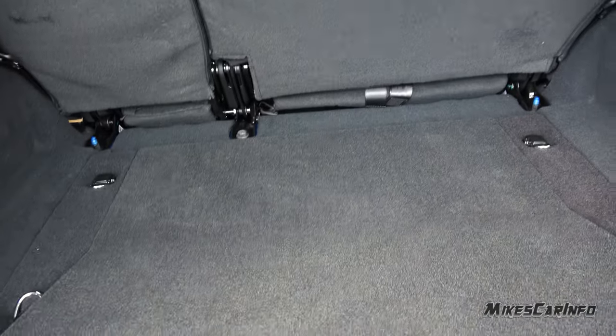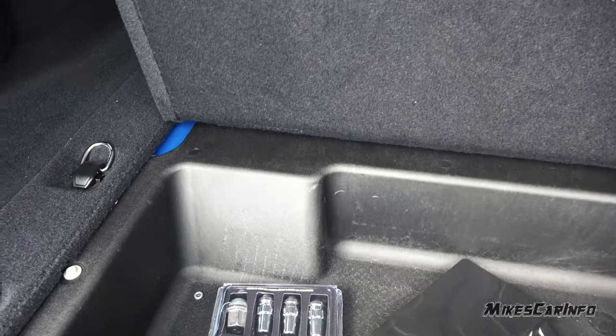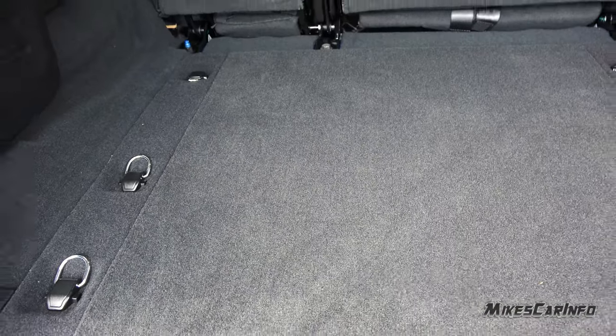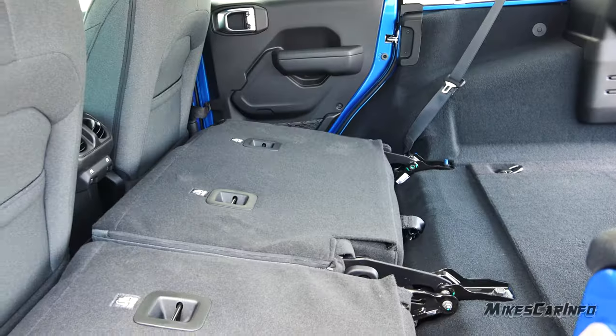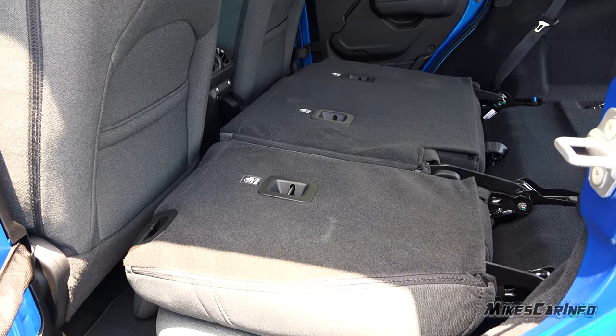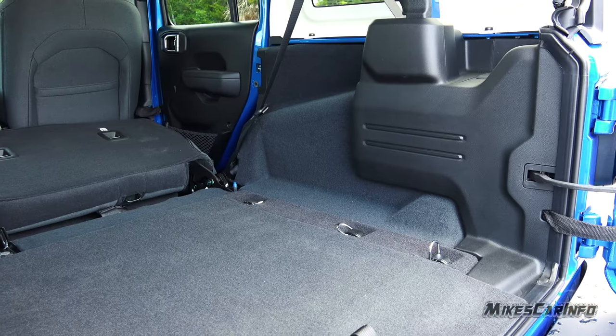You can take this floor out if you wanted to. There's a little bit of space that you can slide this out and get it out of the way if you need that little bit of extra space. You're gonna forego your security as far as your subfloor, but you could potentially add slightly to the cargo space there.